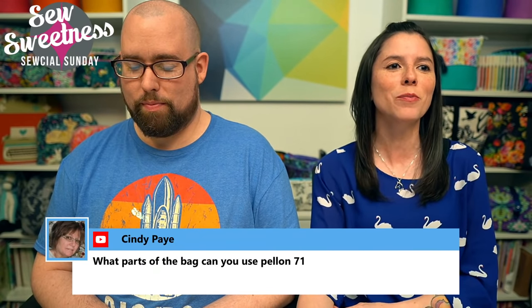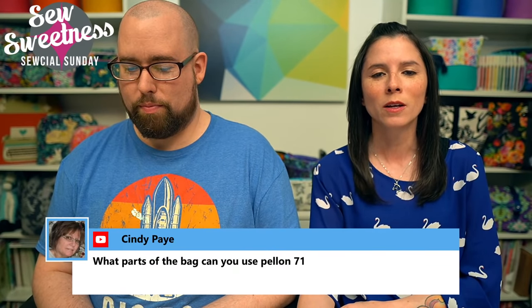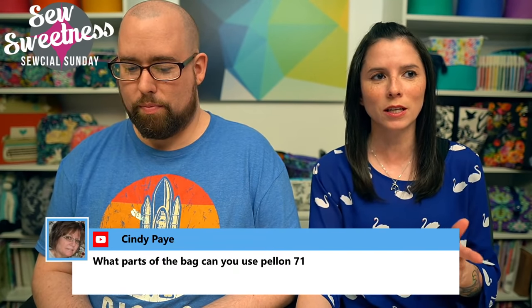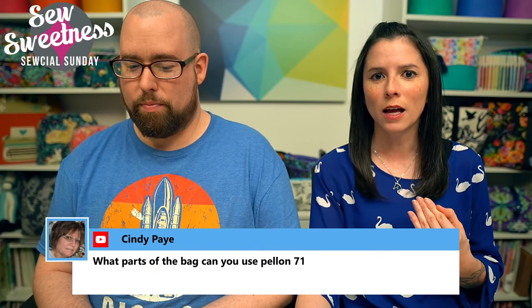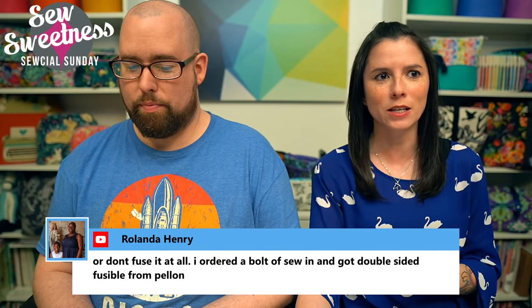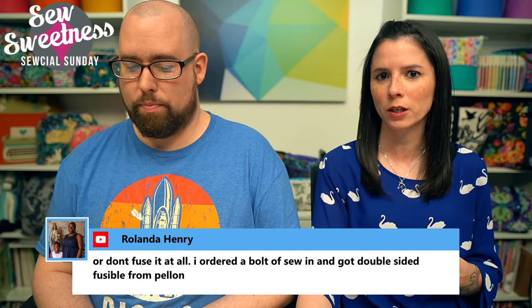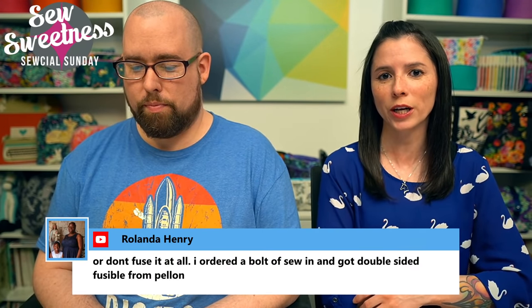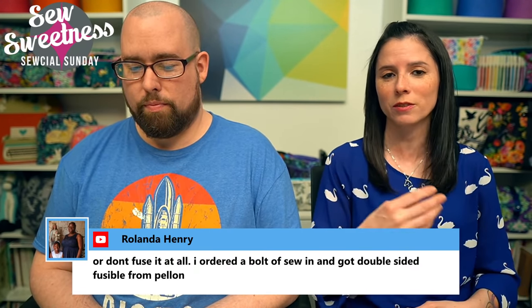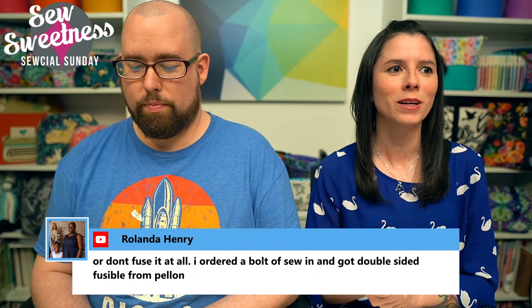Cindy says, what parts of the bag can you use on Pellon number 71? So Pellon number 71 is the single-sided fusible type. I guess it depends on what bag you're working on, and what type of structure you're intending for that particular bag. If you're not sure, or if you have a pattern that you're working on, if you're not sure where to implement that particular interfacing, you can always email me and I'm happy to help.